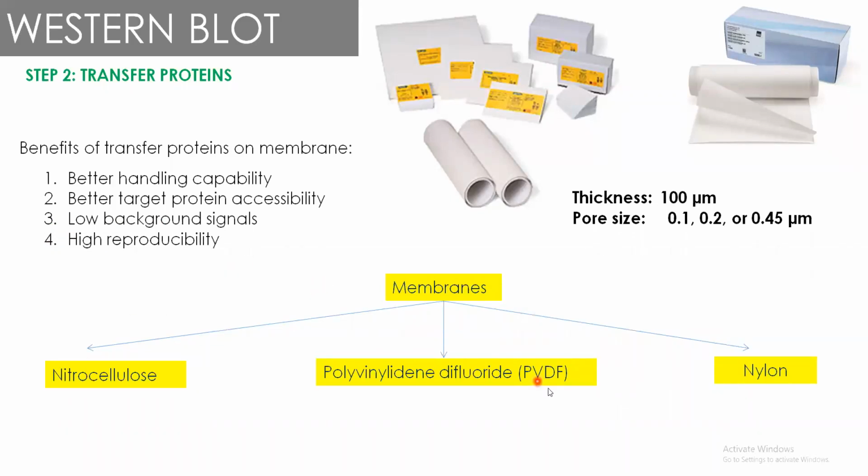So all these three different membranes have some limitations or some advantages, which we will see. But more or less, the common thing is that they provide these four benefits in comparison to the gel system, from where we are transferring these proteins onto the membrane.